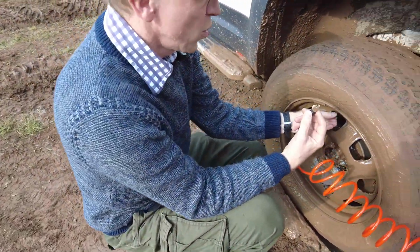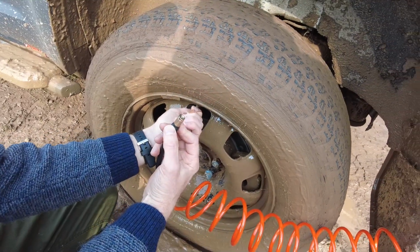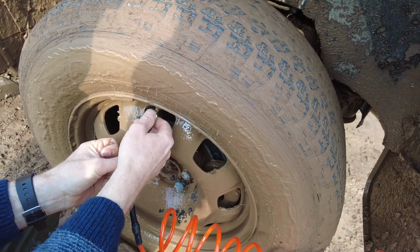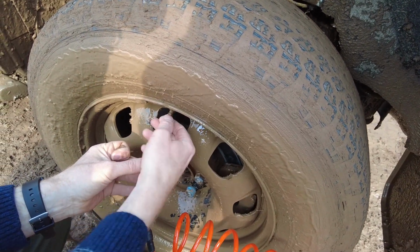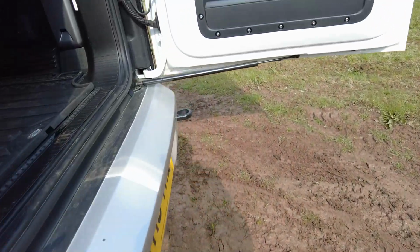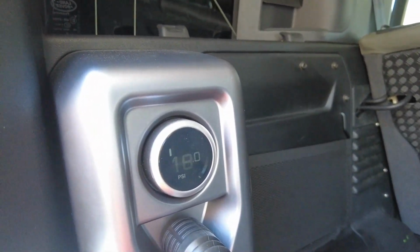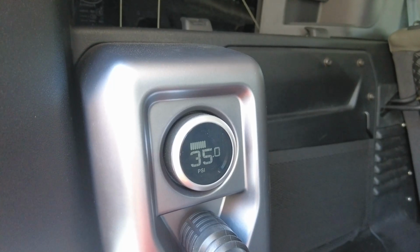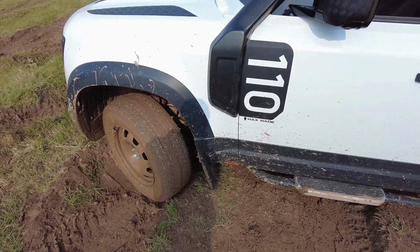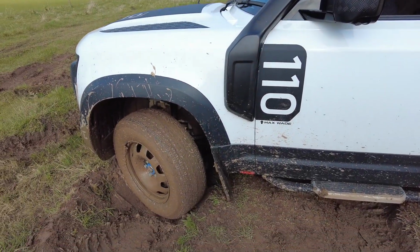Now this connector's not going to be so good off-road because you've got to screw it on and it's muddy. We'd be better with one that just clipped on. But if I put that on now, let's have a look. Right, and then it should lower the tyre pressure. If we go and look at the display in there, we should see it's lowering it down, letting all the air out. Right, we've let the tyres down on all corners, so let's see if tyre pressure makes a difference.